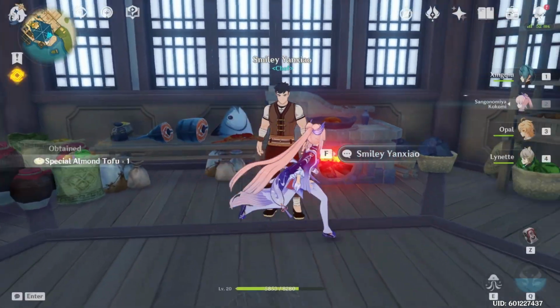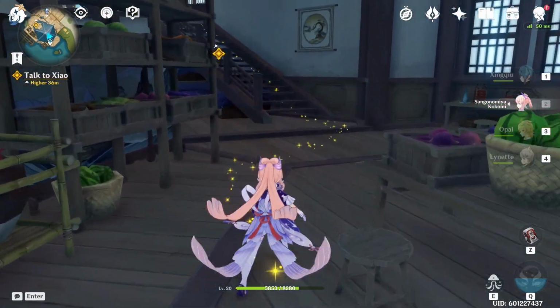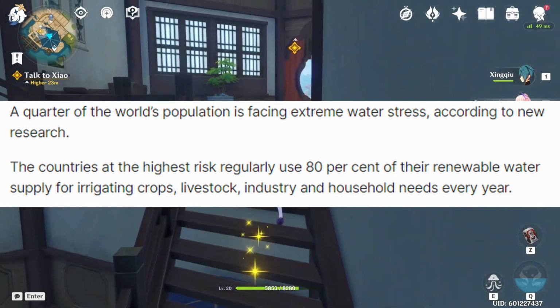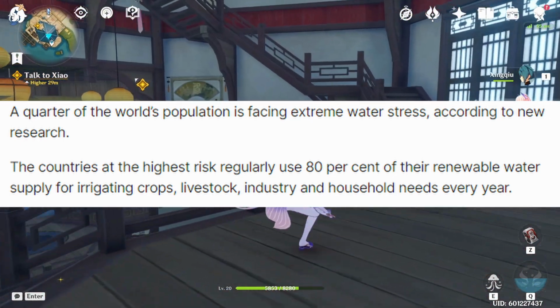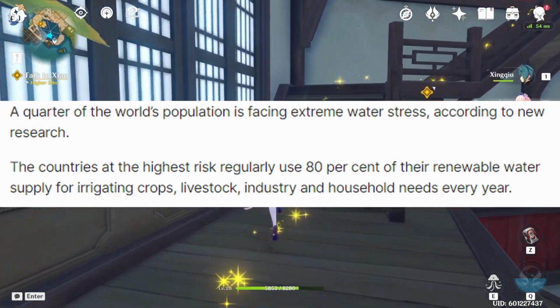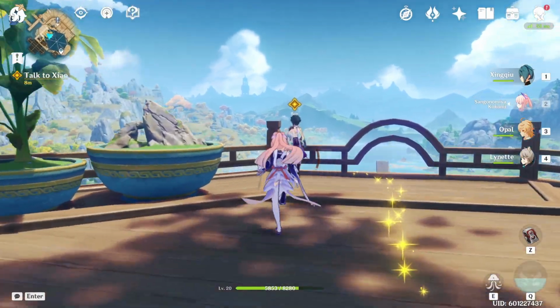Now, the main article here is the water drought. So 25 countries use 80% of their water supply every year. It accounts for 25% of the global population who's typically affected. And the worst locations for the water stress are Northern Africa and the Middle East, which makes sense. It's very deserty-ish areas.